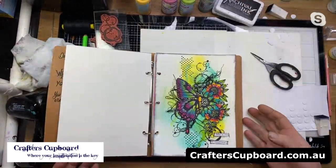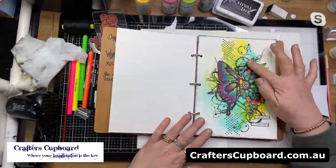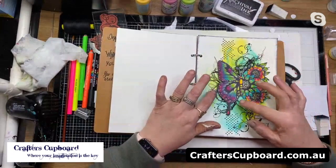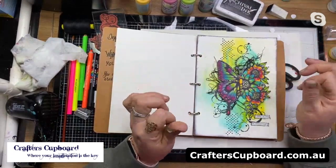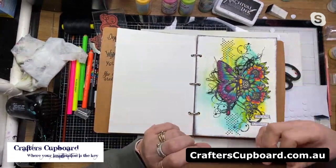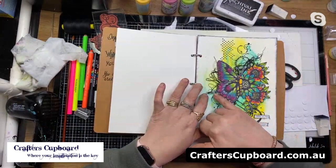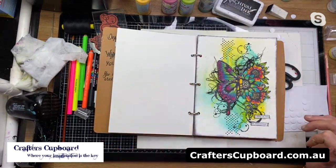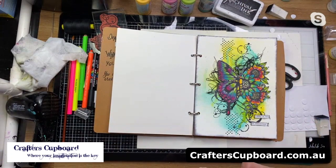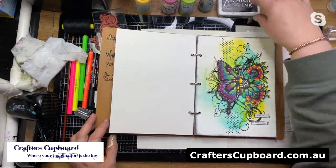And how long do you find the Tim Holtz medium takes to dry? That's just about there, probably another half hour or so. Something like this I would leave open overnight and just make sure that it's nice and dry, but it's already just about going clear in those little spots there, so that's a good indication that it's drying. And I would probably heat it a lot longer with the heat tool if I was just working by myself without the camera on, obviously.